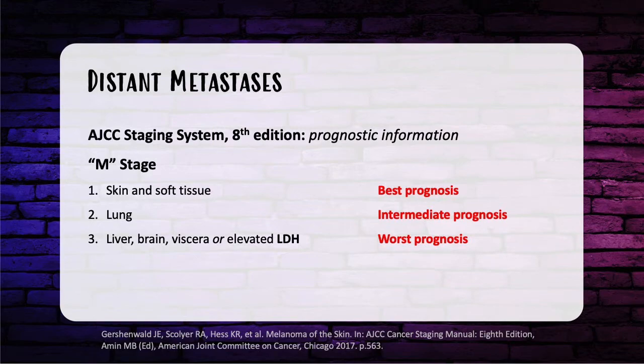Now let's talk about distant metastases. The AJCC, which is the American Joint Committee on Cancer, has divided locations of metastases into 3 subgroups for prognosis. What are they? With skin and soft tissue, which gives you the best prognostic factor. The second site of distant metastases can be to the lung, which is an intermediate prognostic factor. And then liver and brain or visceral usually have the worst prognosis. Any patient with an elevated LDH gets upstaged to this last subgroup.